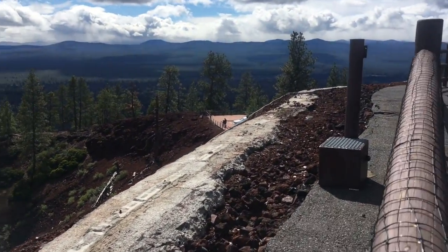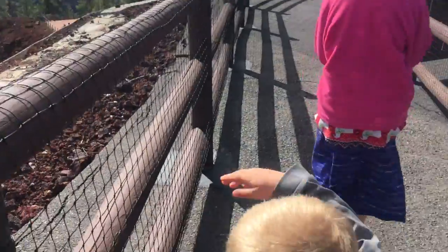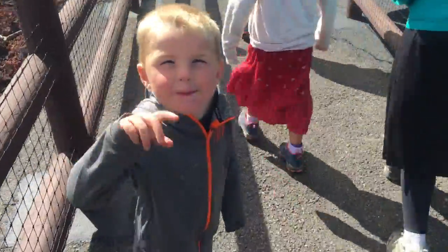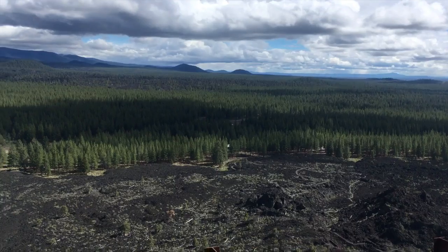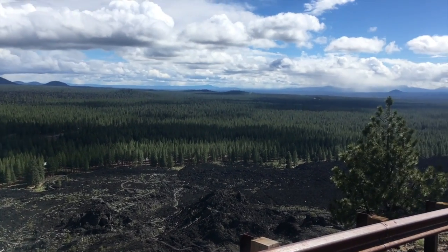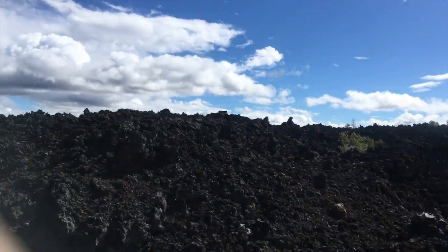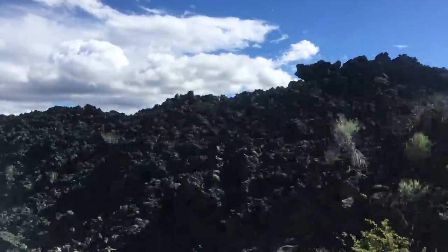Short on time, so we're gonna head back down and get our ranger badges, right, Nick? Yeah, and these people are getting locked up. Oh, we don't want to get locked up here. Kind of cold at night, wouldn't it? Yeah, but these people are staying here. There are the lava fields. Cool. It's all volcanic ash out there.